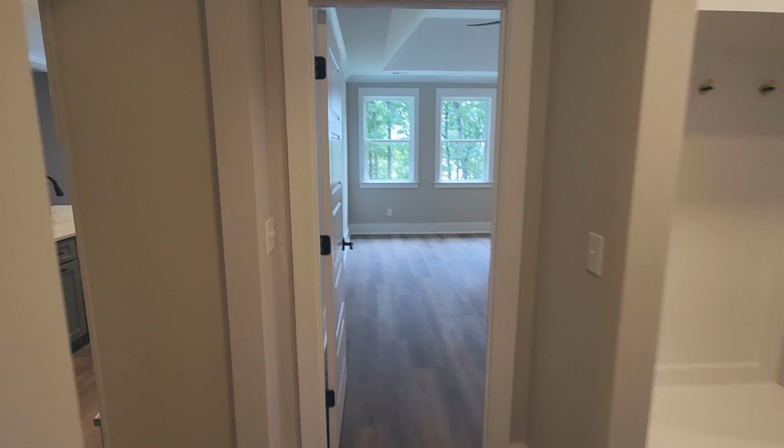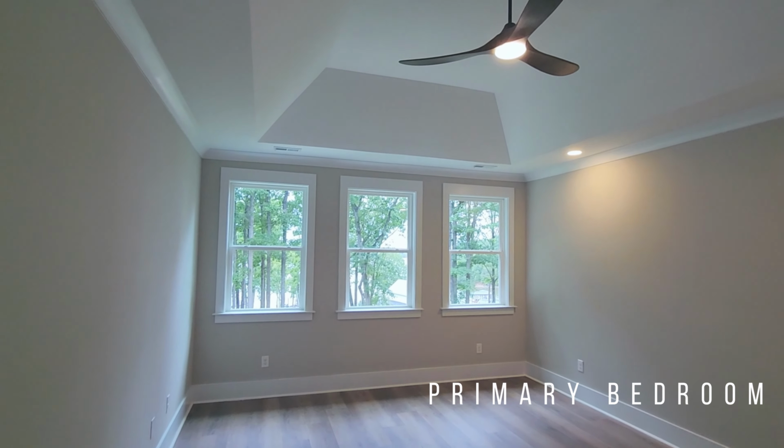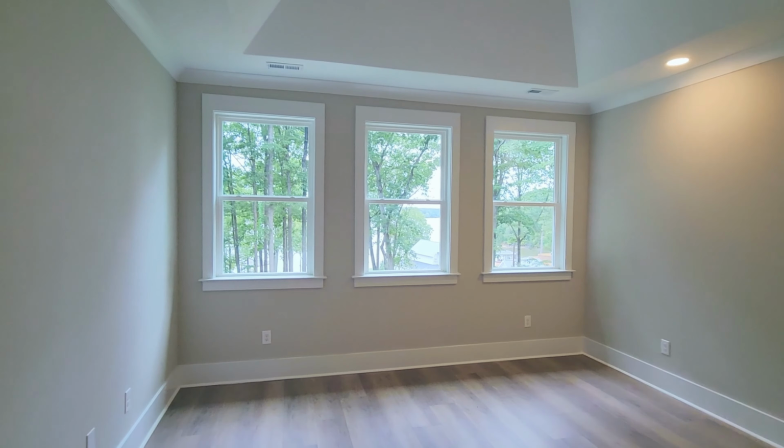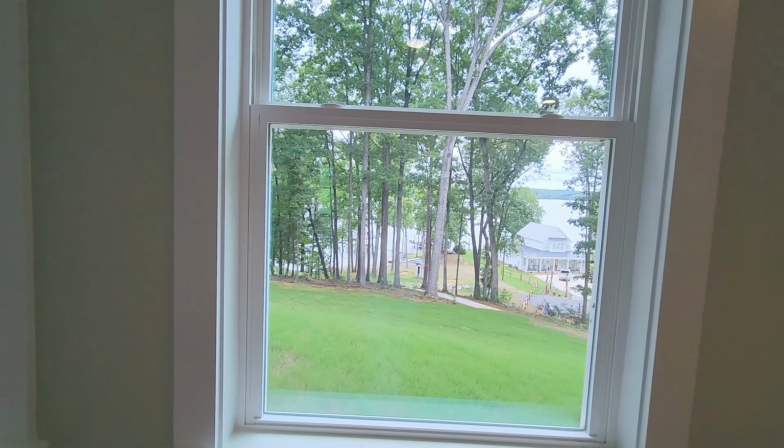Now, before we hop on that golf cart, I have to show you the primary bedroom. So right off from that drop zone, you've got your primary on the main floor. So as we come in here, we see we have nice tall ceilings, beautiful views of the lake and the backyard.